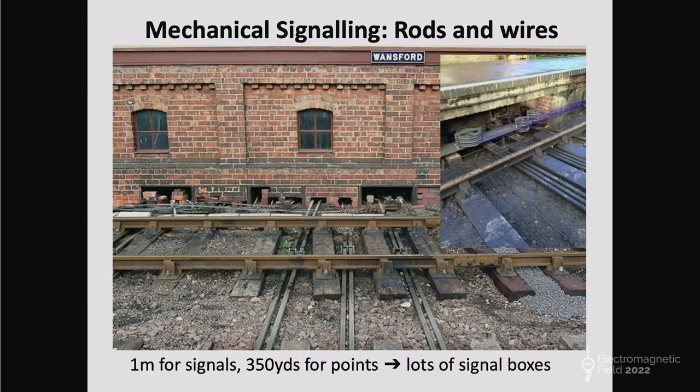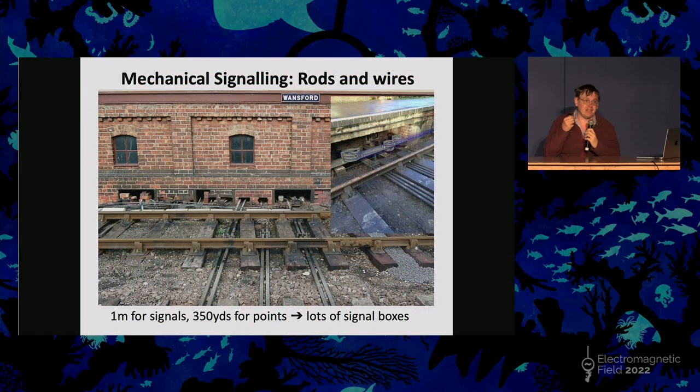Well, how did they operate them? Well, it was entirely mechanical. They used rods and wires. So for signals, there was a wire that went around lots of pulleys and eventually pulled down on the arm on the signal and moved it to a different location. And for points, because they needed to move in both directions in a slightly different way, they had rods, but again, they had lots of couplings on the rods to make this work. That meant that you couldn't operate things very far away. So the rule was that a mile away you could operate for signals, but only 350 yards away for points.